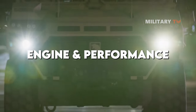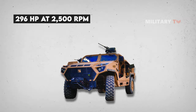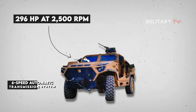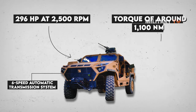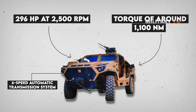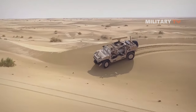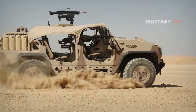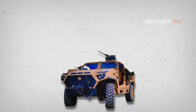Engine and performance. The LRSOV runs on a diesel engine that can produce a maximum power of 296 horsepower at 2,500 RPM. It comes with a 6-speed automatic transmission system and can generate a torque of around 1,100 Nm at the same RPM. The vehicle's mobility is enhanced by several features, including the central tire inflation system, run-flat inserts, double wishbone suspension system, and dual-circuit air-over-hydraulic brake system.